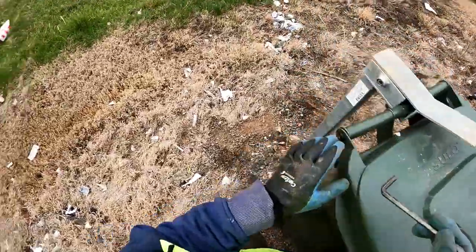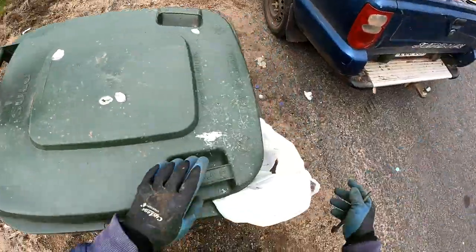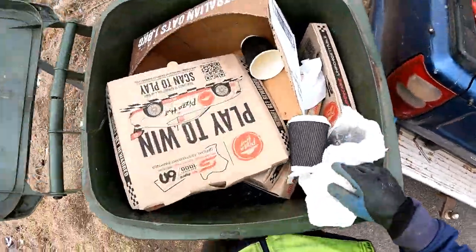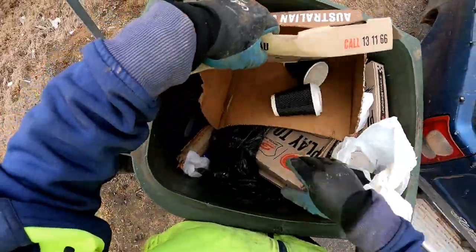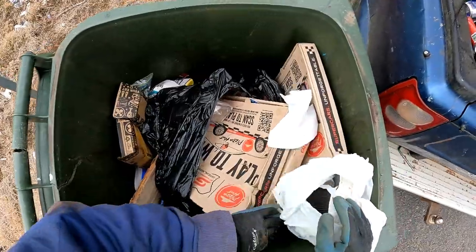Like this one's overflowing. Looks like blowing out here even. Yep, he's overflowing. Very light. Very, very light. There's one. A lot of pizza boxes. Sit them down yonder.